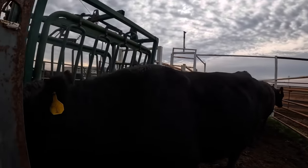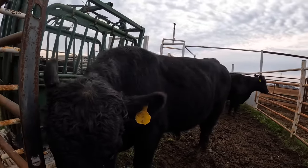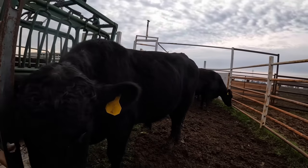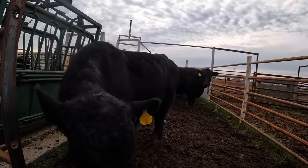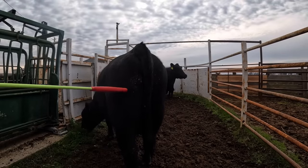Come on, boy, turn around. Go on, other way. Other way, come on. Go, other way, other way. You're too gentle. Don't get me wrong, it's nice having a gentle bull, but for times like this, he's a little too gentle. Okay, come on, boy.